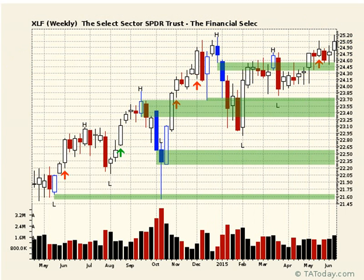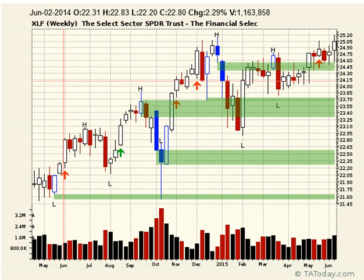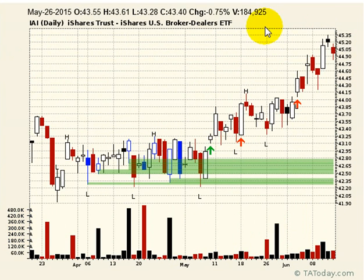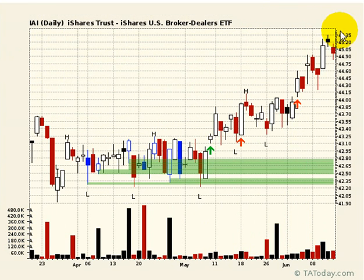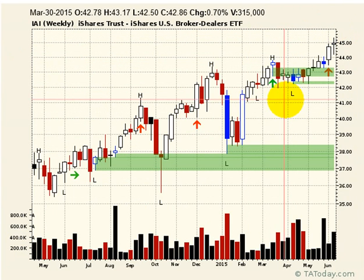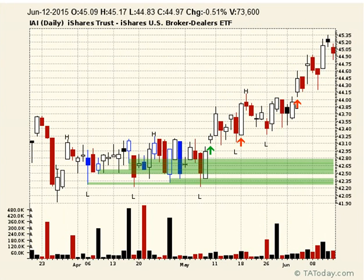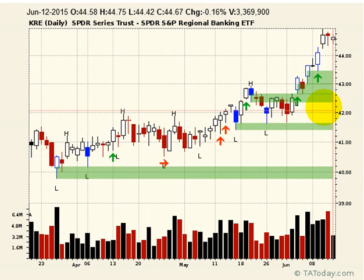So much of what you hear is that the rate rises on the yield curve are actually going to fall to the bottom line of these banks, and that's what's really helped them. But it's not just the banks, it's pretty much any financial right now. If we look at the broker-dealers doing the same thing, just a big steady rise here. Look at it on a weekly, making new highs as well. You can go to the regional banks, any of those ETFs you want to look at.